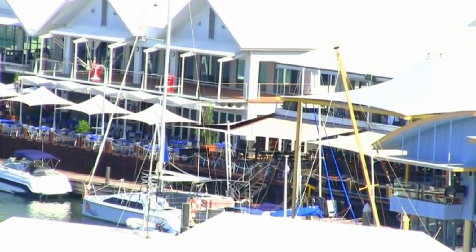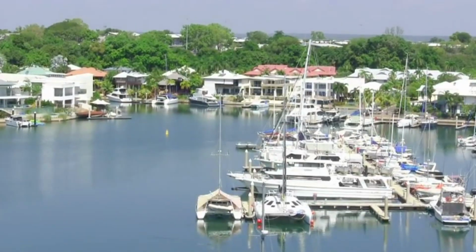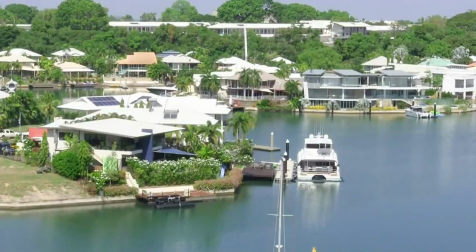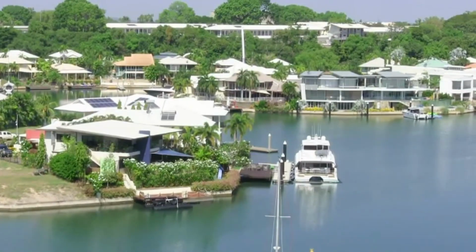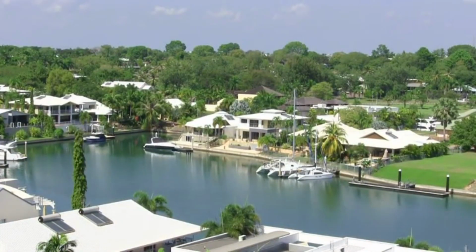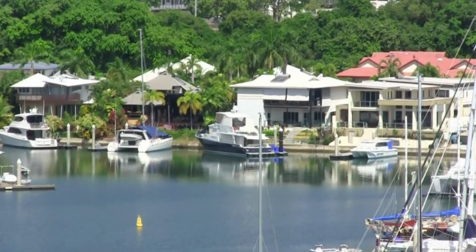There are about 2,000 plus permanent residents in the Cullen Bay Marina precinct enjoying the waterside lifestyle, and it is enjoyed also by visitors such as ourselves enjoying the public boardwalk with ambient restaurants, shops, and just soaking up the serenity of the marina and its surroundings.